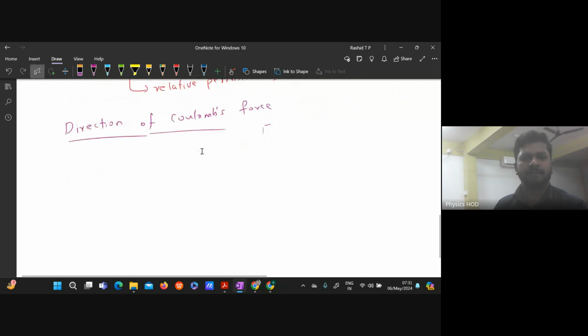That is, if we place two positive charges, plus q1 and plus q2, two like charges, separated by a distance r, we know that like charges repel. If you look at this charge q2, where will it go? This charge will repel away, meaning its direction will be along this direction. We use this convention: this arrow mark we use for the repulsive force. The two charges are moving away from each other. That is a repulsive force.